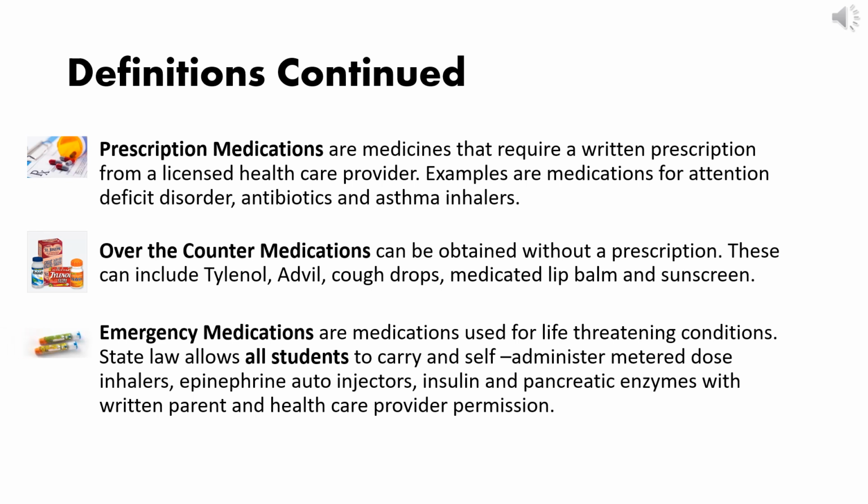Emergency medications are medications used for life-threatening conditions. State laws allow all students to carry and self-administer metered dose inhalers, epinephrine autoinjectors, insulin and other diabetic supplies, as well as pancreatic enzymes with written parent and healthcare provider permission.